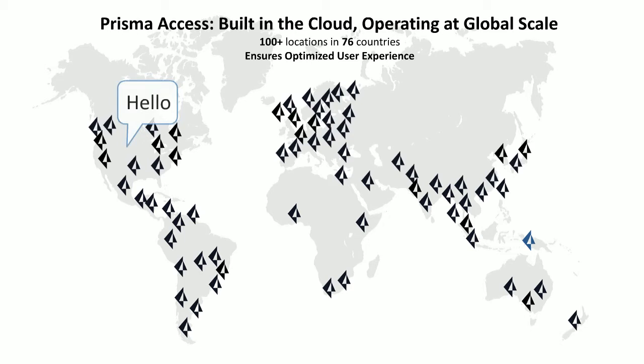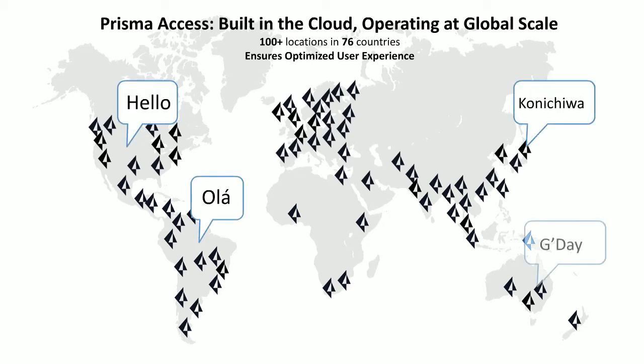And the additional benefit that you get is your users, if you're in a global scenario, will get a local user experience. So your local users in South America will get it in Spanish. If they happen to be in Brazil, of course, they'll get it in Portuguese. It makes a much better user experience. It can be left always on.